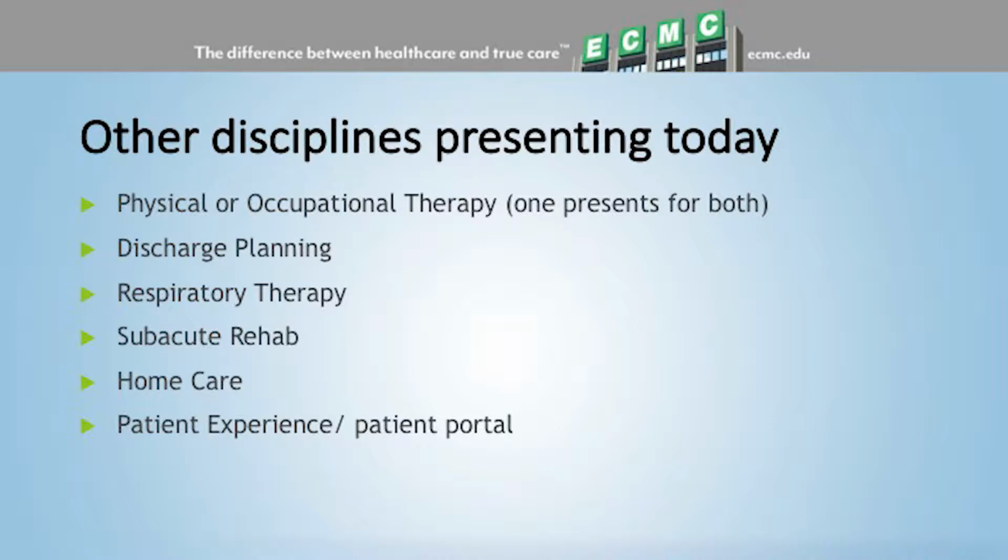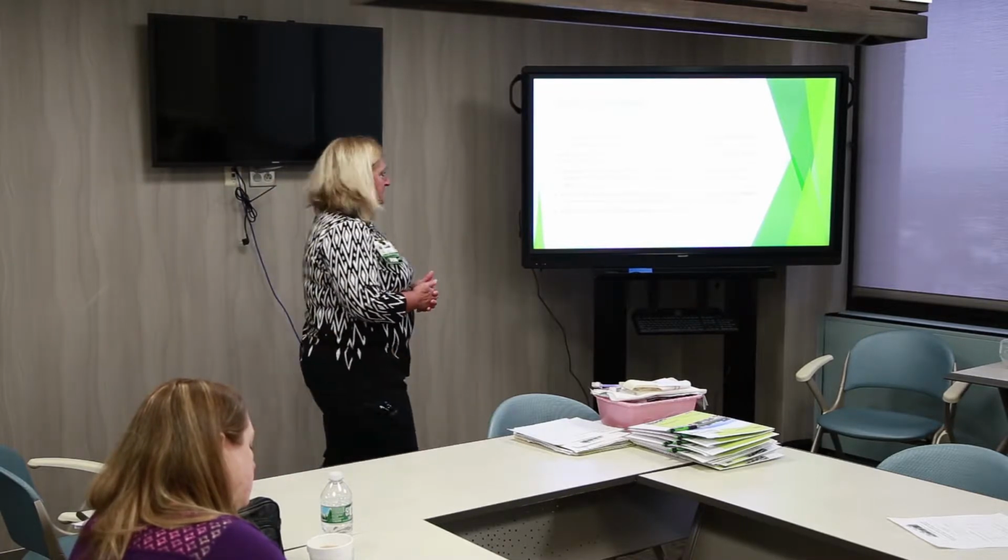And as far as patient experience, patient portal, we don't have anybody coming in for that. What we do now is we have your email address on the sign-in sheet. You would get an email from somebody from our patient experience department to join the patient portal. And the patient portal will give you real-time access to your medical records here at ACMC. If you want to sign up for the patient portal, there'll be a link on that email. You can click on it and sign up for the patient portal. If you don't want to, that's absolutely fine.